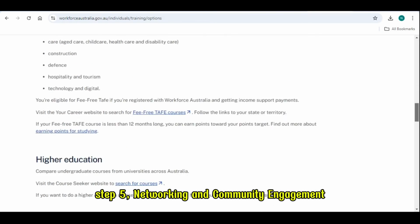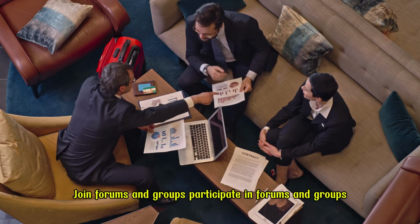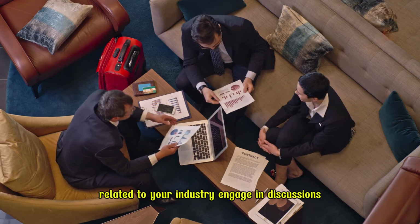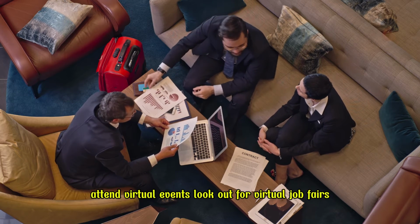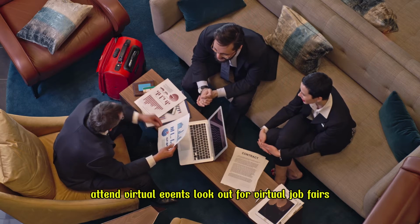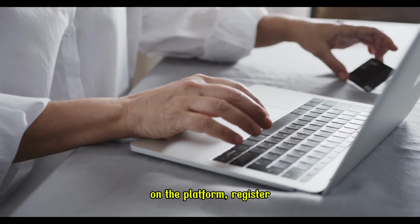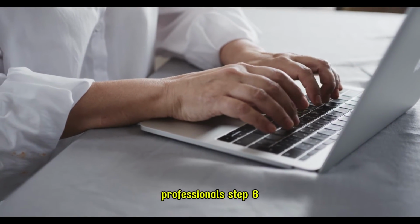Step 5. Networking and community engagement. Join forums and groups. Participate in forums and groups related to your industry. Engage in discussions, ask questions, and share your experiences. Attend virtual events. Look out for virtual job fairs, webinars, and workshops hosted on the platform. Register and attend these events to network with employers and industry professionals.